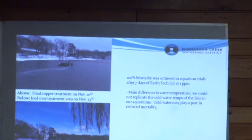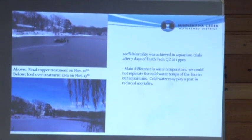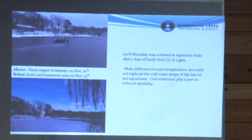And the main difference in our lab trials versus in the field was water temp. And water temp can always play a factor in treatments. Obviously we couldn't maintain cold water temps in our lab, but they were near freezing in the field. So that is one difference.